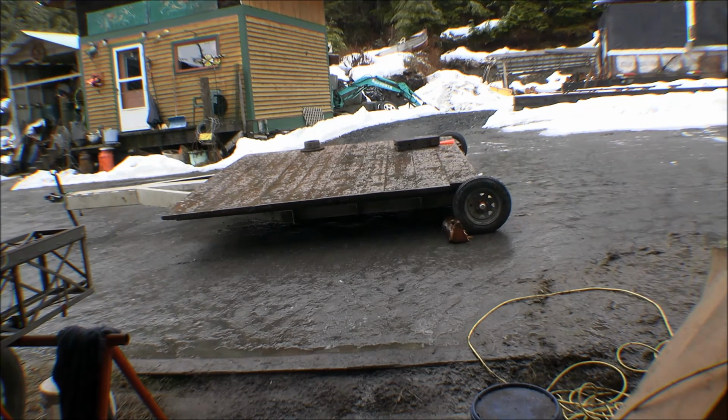Oh, now I can move the trailer out of the way. I was going to work on the lights a little bit on it, but my wife just informed me that she's got a load of chicken feed coming in today, so I got to go dig the other trailer out and get everything ready to bring her chicken feed in. A little better day today than it was yesterday.